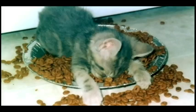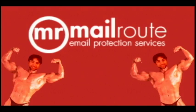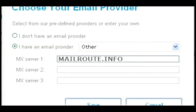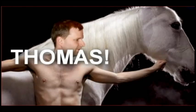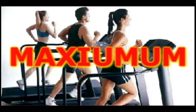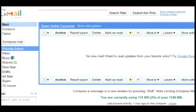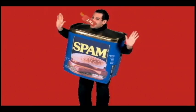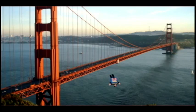Do you want maximum no spam? Are you tired of having minimum no spam? Welcome to mailroute.info. You're going to get maximum no spam. Quit being a sissy. We want maximum no spam for you at mailroute.info. You don't want it all up in your face yelling at you like some sort of deranged homeless person. No, mailroute.info. You can edit your MX record. Then you are taking it to the max. You're going to get maximum no spam. Mailroute.info. Thomas! Where's my pen, please? You're like, stop emailing me, mother. Mailroute.info. Try maximum no spam exercises like the quiet inbox. Mailroute.info. Quit being a sissy. Mailroute.info. It sticks a stick of dynamite in spam's mouth and throws it off a bridge and watches it explode.